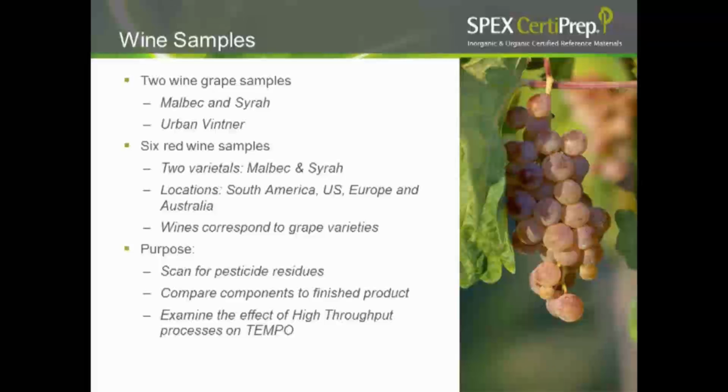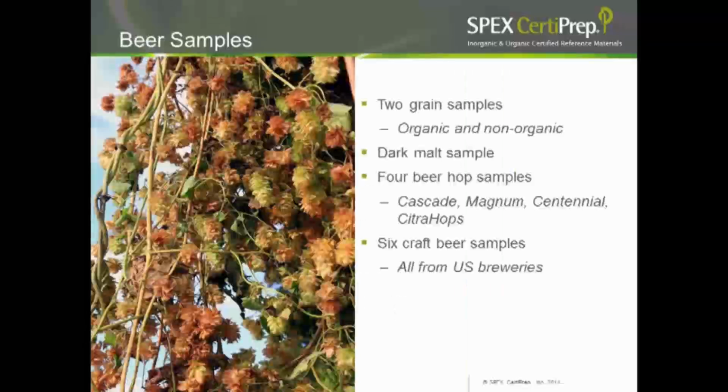We had 4 beer hop samples, and these are very common hops used in a lot of craft beers here in the U.S.: Cascade, Magnum, Centennial, and Citra hops. And we had 6 corresponding beer samples, all from U.S. breweries. These are all craft beers, and they matched the beer hops that we had chosen for this experiment.